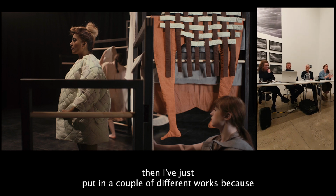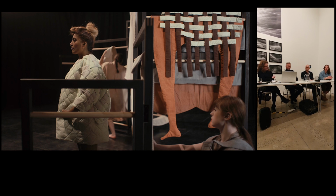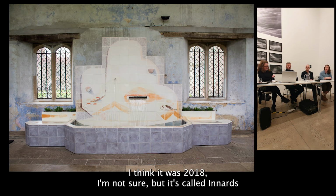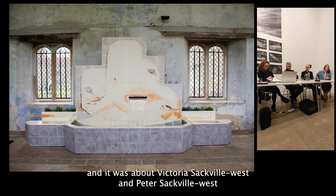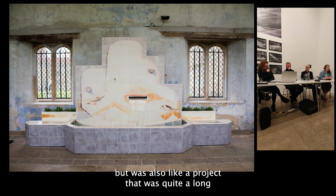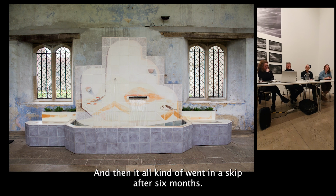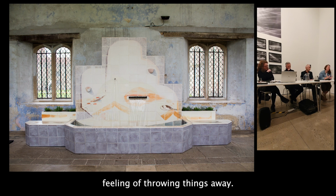So then I've just put in a couple of different works because things shift massively in terms of materials for me. And I think this is a really key work, I think it was 2018, I'm not sure, but it's called Innards, and it was a work for Knole House, the National Trust. It was about Victoria Sackville-West and Vita Sackville-West and the family dynamics of these women in this house. It was also a project with quite a long making process, like 18 months or so, making these tiles and making this work, and then it all went in a skip after 6 months. We were just talking about this earlier, how there's this sort of sick feeling of throwing things away.